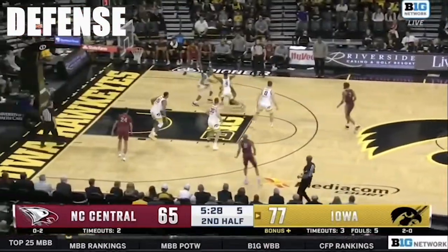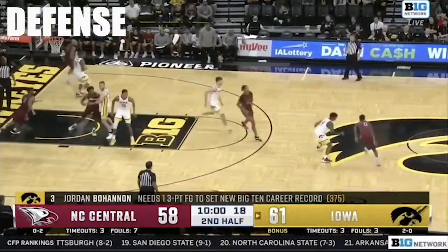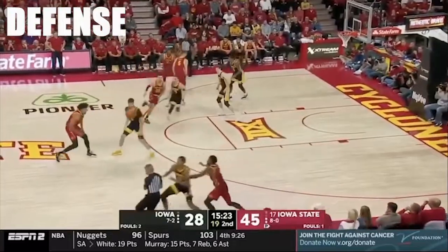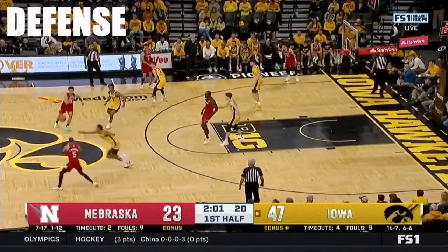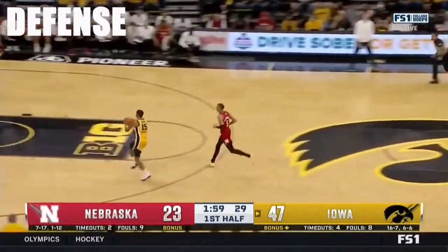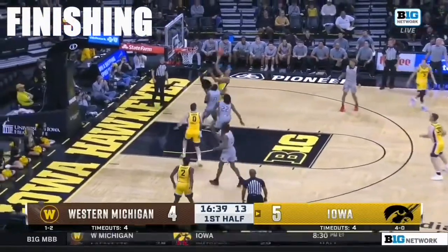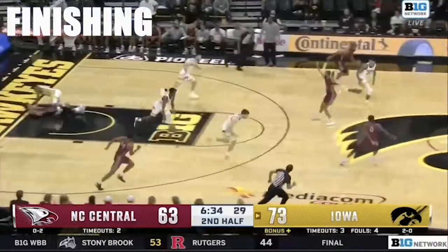But in saying he has bad reflexes protecting the rim, he's great at anticipating and picking off passes in the lanes, so I kind of contradicted myself there, but he's been pretty good at racking up steals and getting easy buckets in transition. Next up, I want to talk about his finishing ability, which is where the majority of his points came from this year at Iowa.